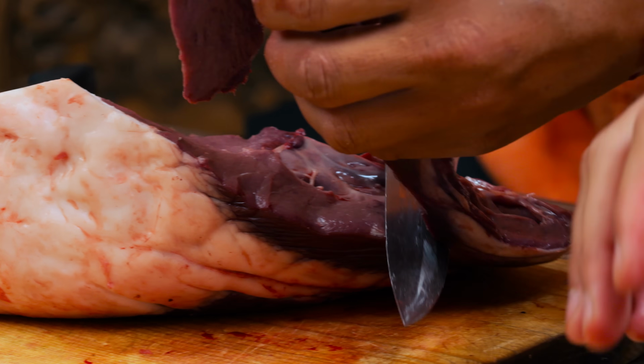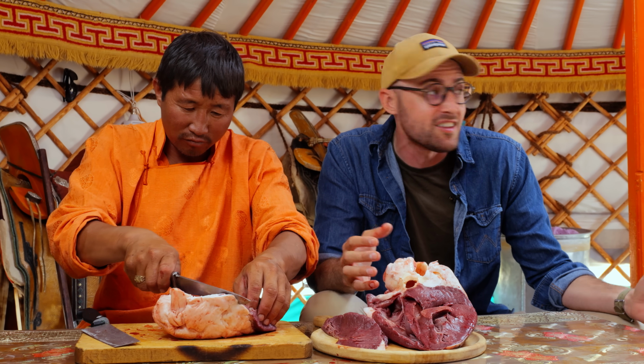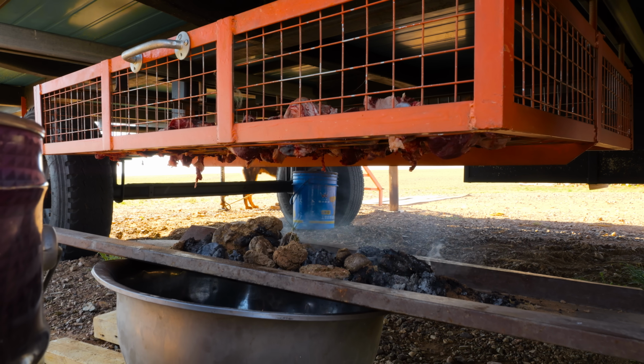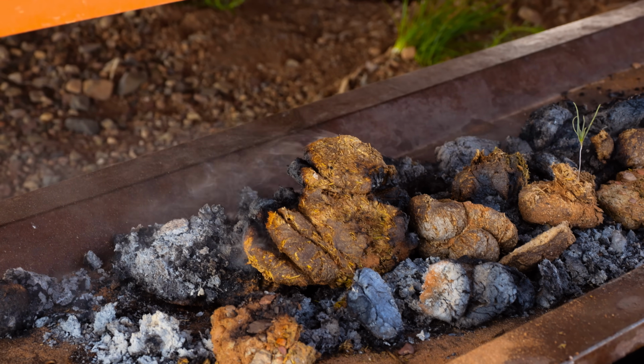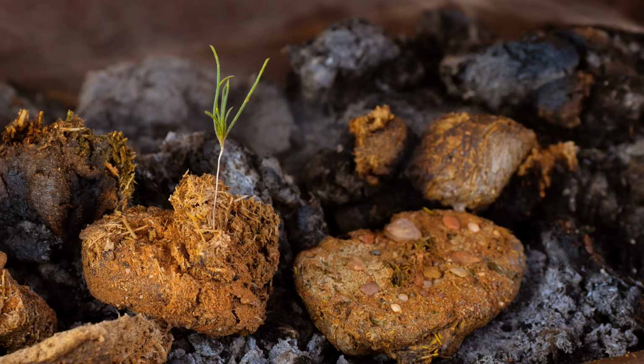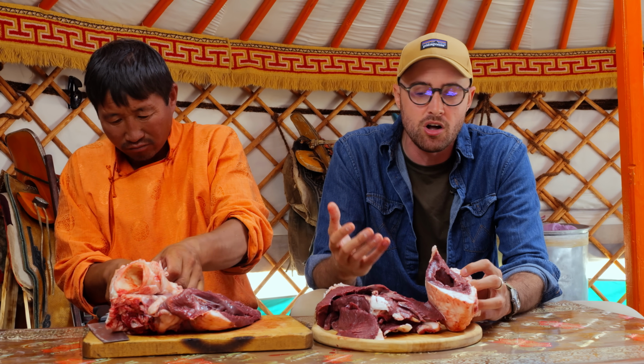One super interesting thing as we started butchering this animal: obviously we're out here in the middle of the Gobi Desert, and there's not that much refrigeration. What they do is they simply place a lot of the meat underneath their trailer in a cage and fire up some camel dung to keep the flies away. It's cool enough to keep it for days, I imagine. This being an organ, it probably doesn't keep as long, so that's why we're gonna eat it fresh on kebabs.